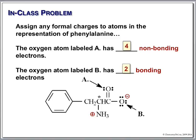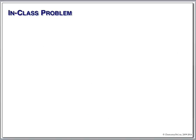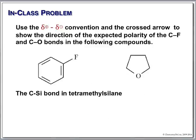All right, polar covalent bonds. Look at fluorobenzene. You can just look at your periodic table, or if you remember that fluorine is always the most electronegative element, so it's always going to win, isn't it? That means that this fluorine is going to be partially negative, and the carbon next to it will suffer and be partially positive. This is going to generate a dipole, isn't it? With the positive end down here and the negative end up here.